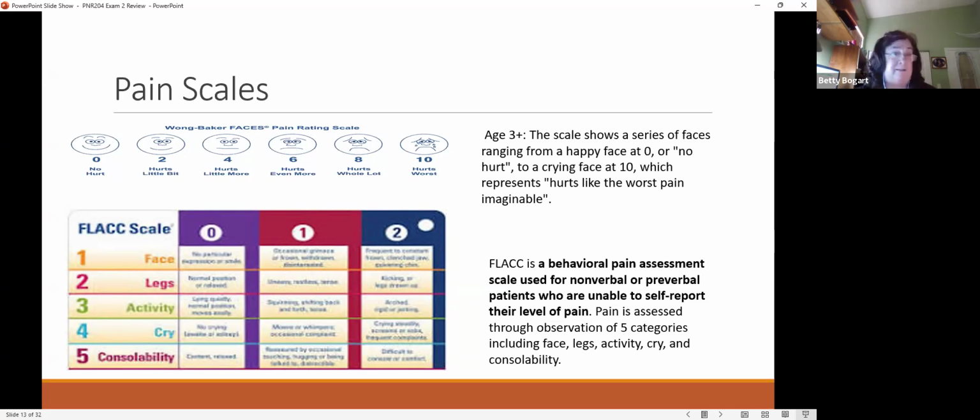It shows the face, the legs, the activity, the crying, and consolability, and it works really well. I've used it for years in the pediatric area, and it's quite accurate. The FACES is from 3 onward up, and at 8, it's the numeric scale from 0 to 10. Tell me where your pain is. 0 is no pain. 10 is the worst pain in the world.